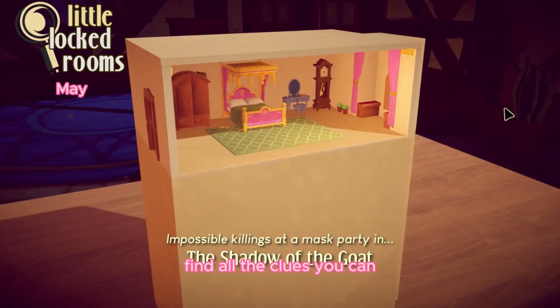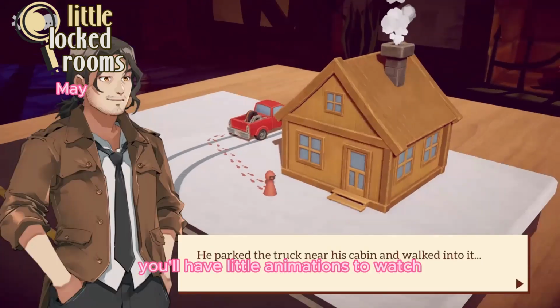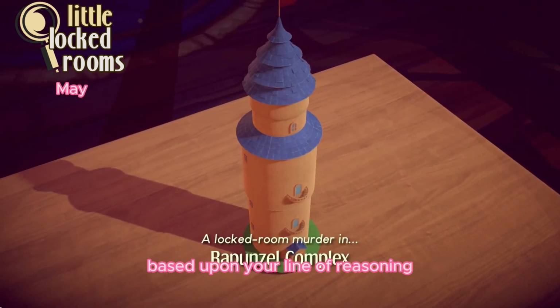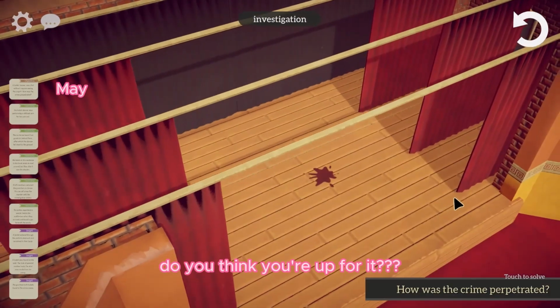Find all the clues you can and come to your own sound reasoning on what you think happened in these rooms. You'll have little animations to watch within the dioramas as you develop your own accusations based upon your line of reasoning. Don't worry about getting stuck, as you'll have hints to watch to help you through. Do you think you're up for it?